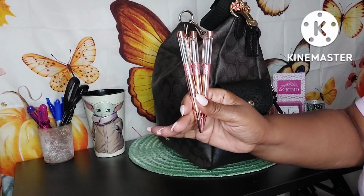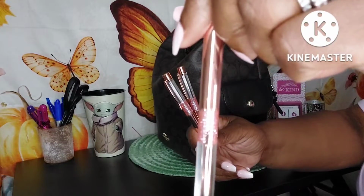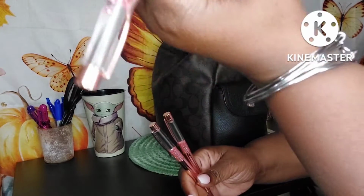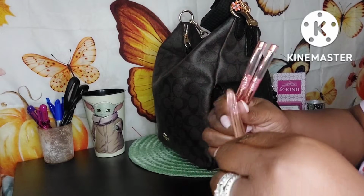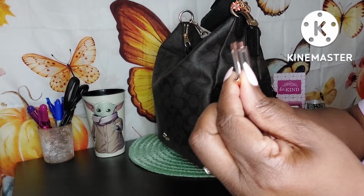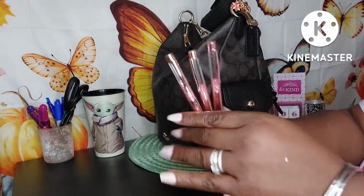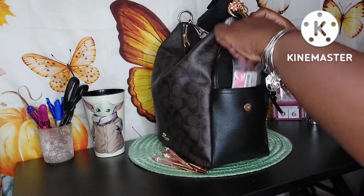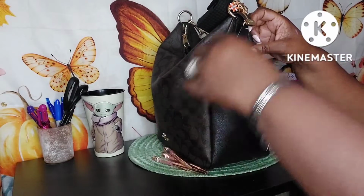My pens, I got these from Amazon. They are in the color rose gold. I don't know if you can see that, but the glitter just kind of moves up and down. And it is a twist pen. They came again, 3 in a pack, and they also came with 3 refills, which I am grateful for. I love them. They write really well. I have some nail glue, and that's everything in that pocket.